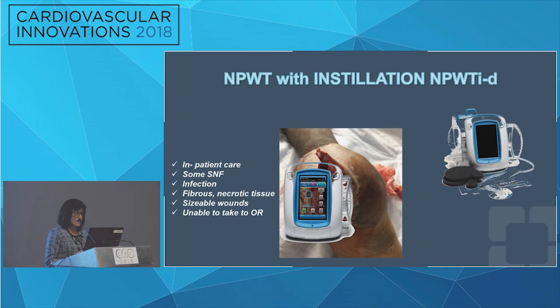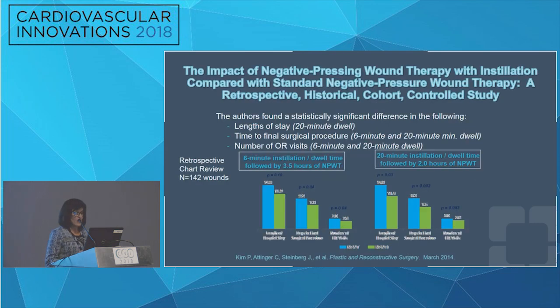It's also good for our sizable wounds. And there are patients that we can't take to the OR. So I'll start this sometimes in the ICU if I know I'm unable to take a medically unstable patient to the operating room. If we look at the data, retrospective chart review, 142 wounds.